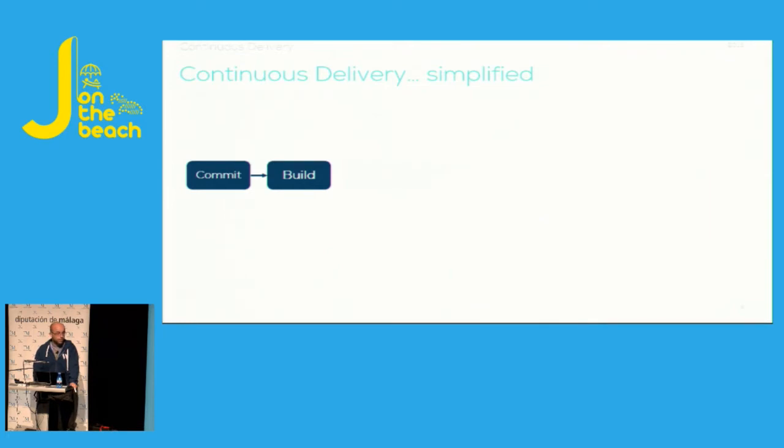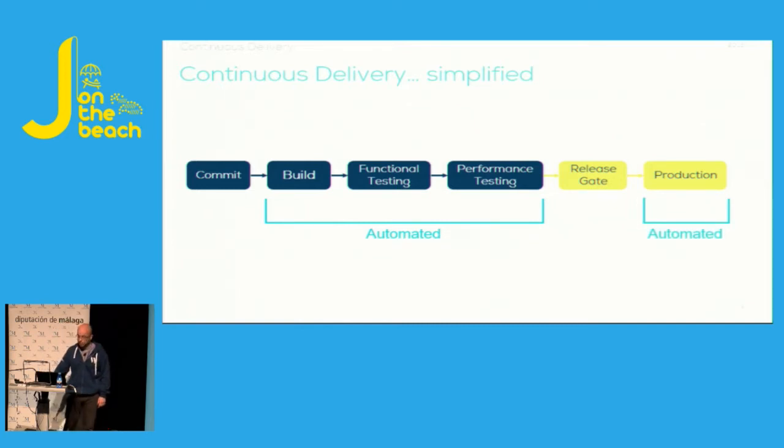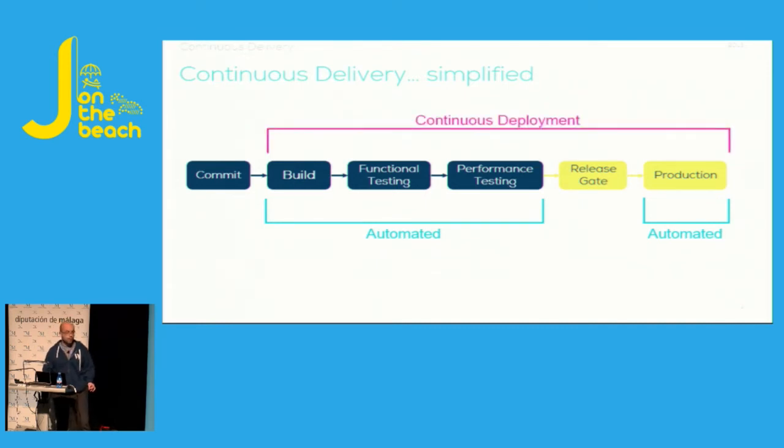We're going to build the software. We're going to do some functional testing and performance testing. This part is supposed to be automated, and it's kind of easy to automate. Then sometimes we'll have a release gate, and then we'll go to production. Going to production is automated, usually just one deployment. The release gate used to be a more manual phase. If you're able to automate the whole thing, then what you've got is called continuous deployment.